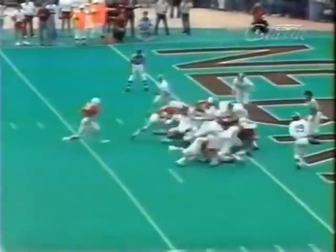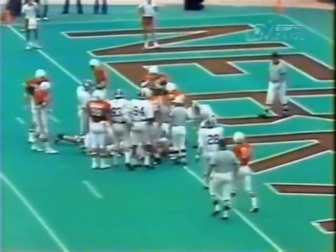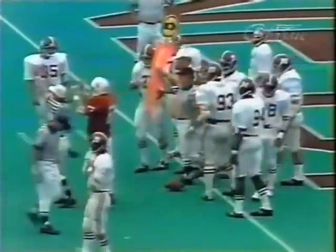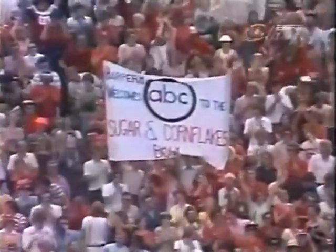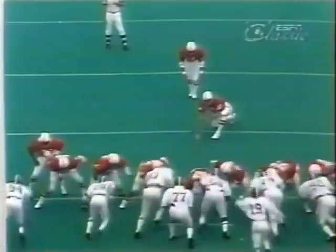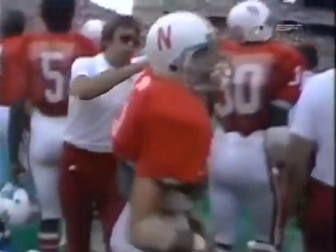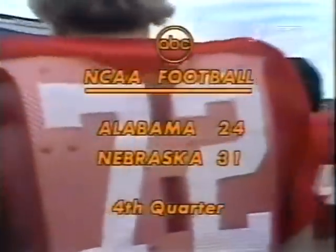Burns is deep in the I formation. Garcia dives. Does not have a touchdown. Just short of the first down. They may have it. Alabama goes down solid up front. Burns! Touchdown! Low snap handled well by Garcia, and it is good. With 7 minutes and 12 seconds to play in the game, Nebraska 31, Alabama 24.